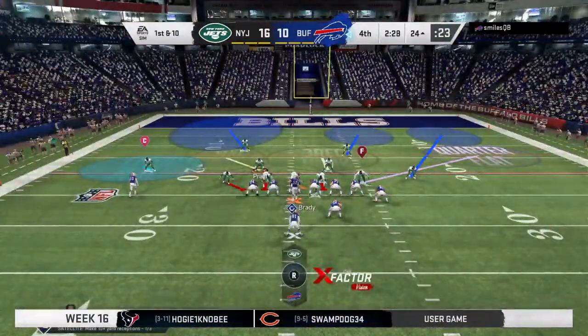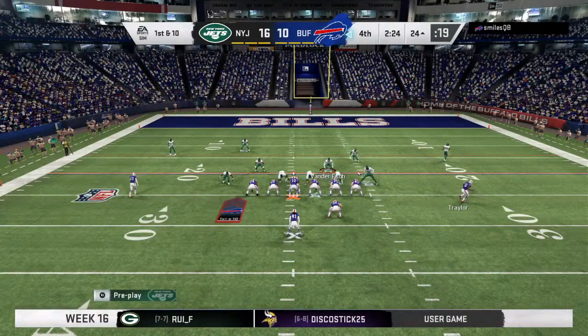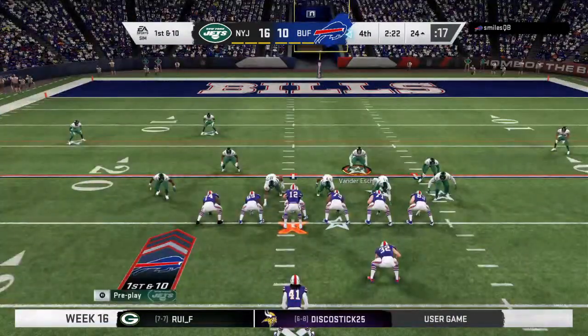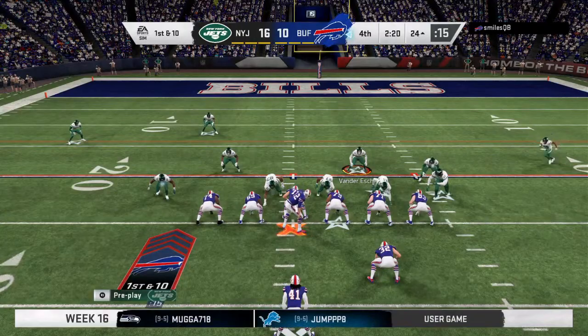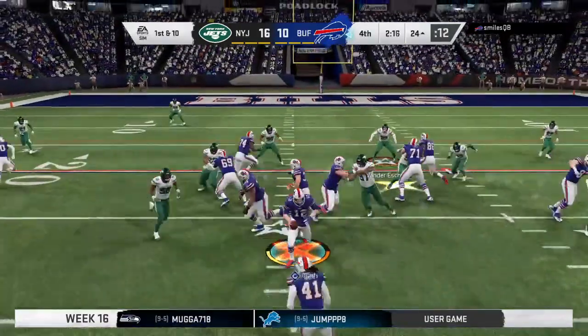Wait, that Alabama. 380. Nice 50. Hey, let's get some penetration here. Let's get some penetration. Nice 50, nice 50, nice 50. I'm scared. Sponge. No, regular.